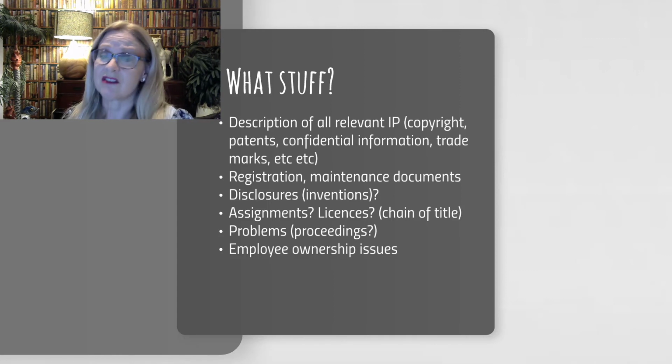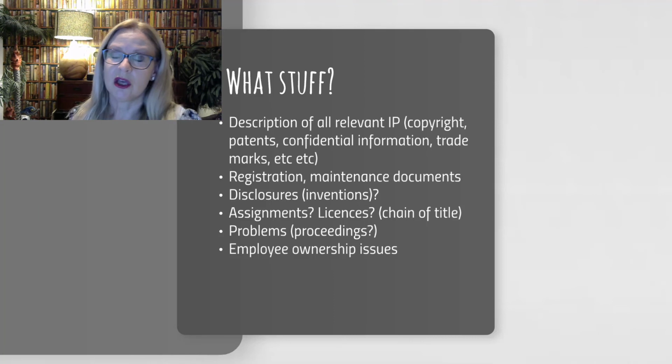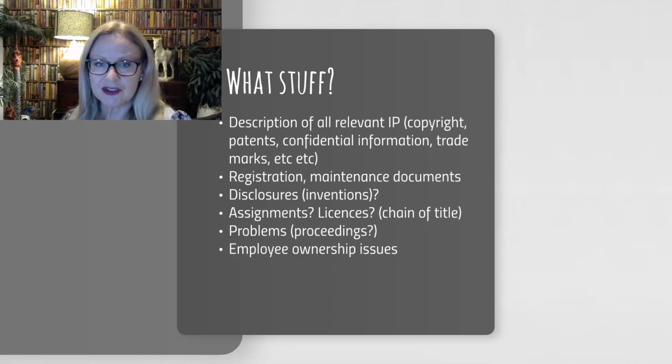If you do find things like that, sometimes those things can be remediated. For example, there is as you know, I'm sure, a 7-month grace period for disclosure of an invention prior to the application date. So you might be able to quickly grab and file your application and fix the disclosure that way.